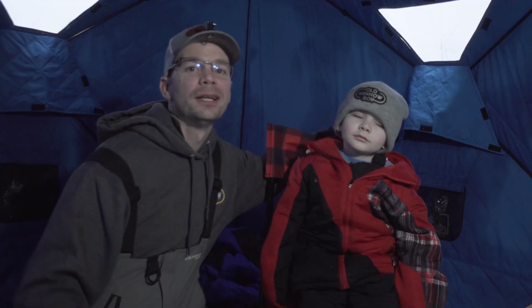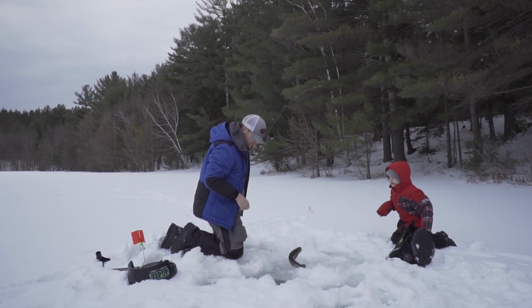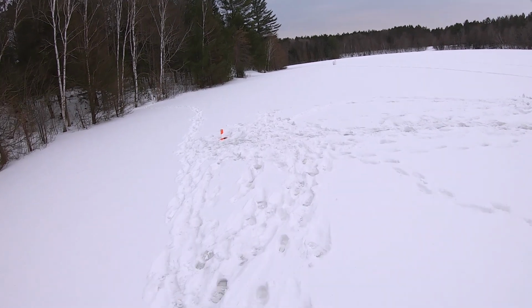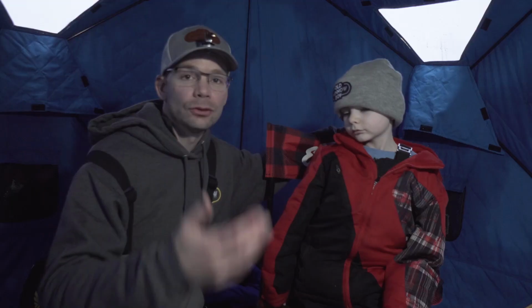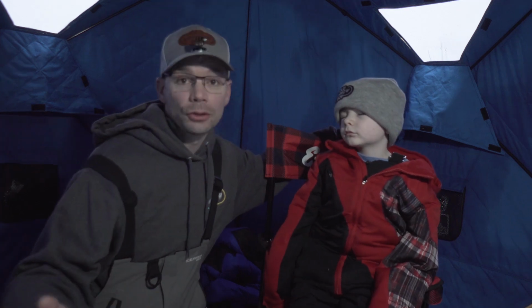We caught those two awesome brown trout earlier today. We had 8 or 9 flags altogether, and then several other times where we got robbed and it didn't trigger the flag. So there were a lot of trout moving through here in the shallows. We learned a lot today as well.